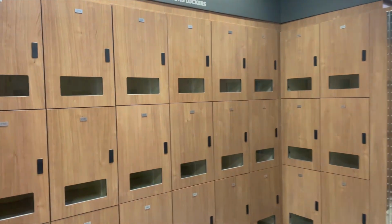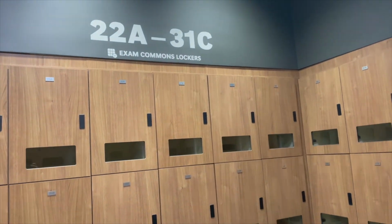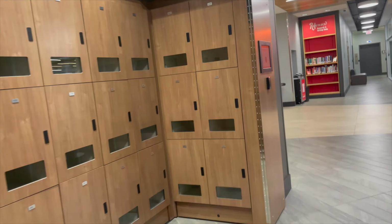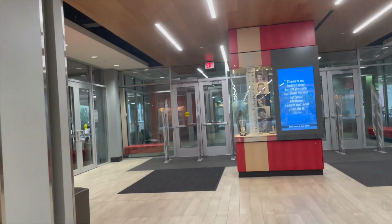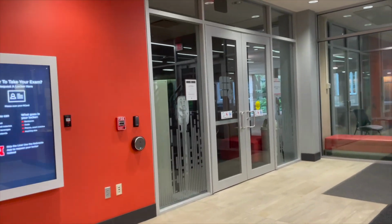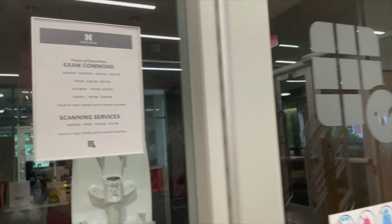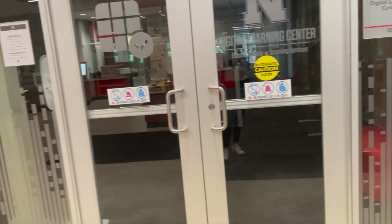Terus ada locker juga. Jadi tuh di sini kita bisa ambil exam kayak computer based gitu terus taruh barang di sini. I'm gonna show you the room to take the exam. Jadi biasa di sini kita ambil exam. Tuh. Jadi kayak komputer gitu. Terus ambil exam di sini.